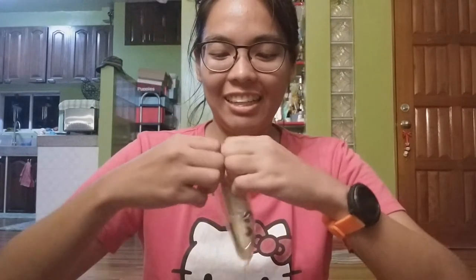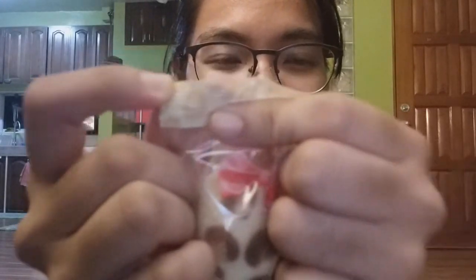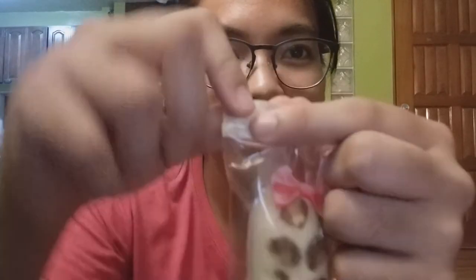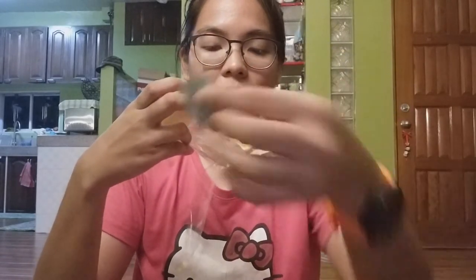So let's open this one. When you open this one, it has like a cut in the plastic already, so you can open it easily like this. So this one, do not eat this inside the Tokyo ばな奈. Don't eat this one. It's just, I don't know what it's called.